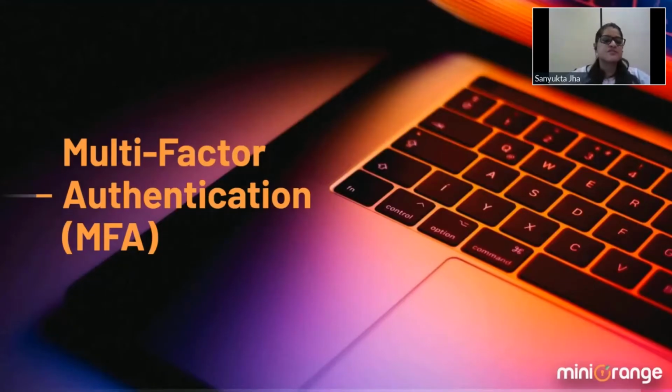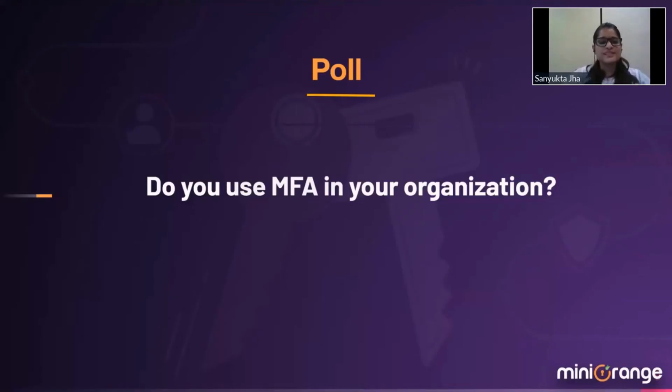Let's just see what is multi-factor authentication. Before we start with what is MFA and how it can help you, I would actually like you to participate in a poll that's going to appear on your screen by selecting the appropriate option. The question says, do you use MFA in your organization? You have an option of yes and no, and the poll is going to be there for like 30 seconds. Please choose the best answer suitable to you.